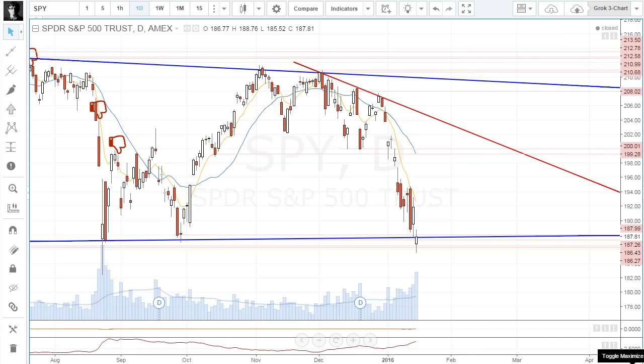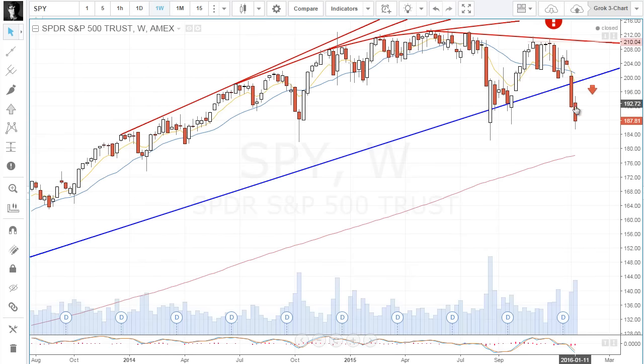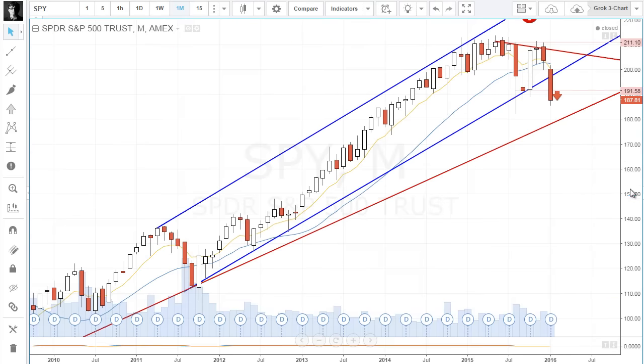I want to look at the weekly. Last week we broke a major trend line. We continued down, which is not surprising on increased volume. As far as I'm concerned, on the weekly we could continue downward. However, if we go bullish on the daily, we're going to see a reversal pattern made coming into this next week. Going to look here at the monthly.